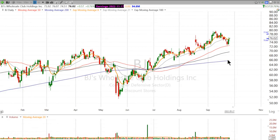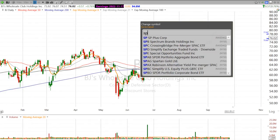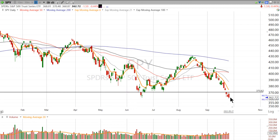Now, despite the market breaking the June lows today, you can see here on the SPY, we broke below the June lows, had a weak close, higher than average volume, and everything looks like it's going to zero.